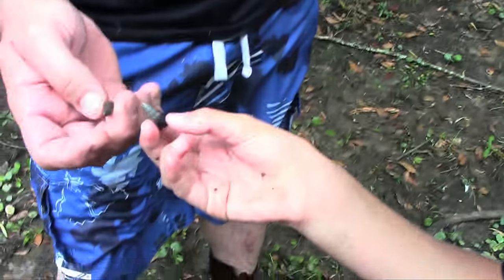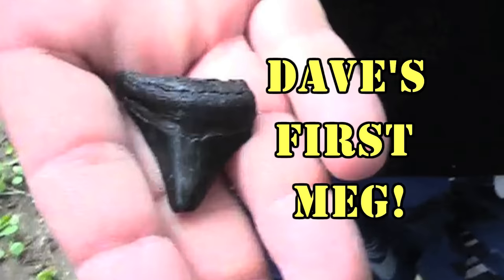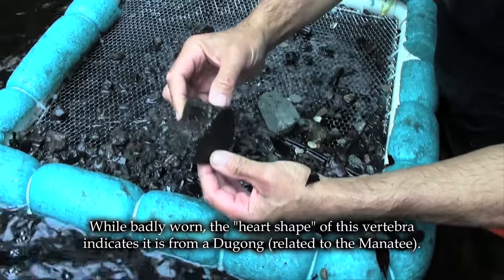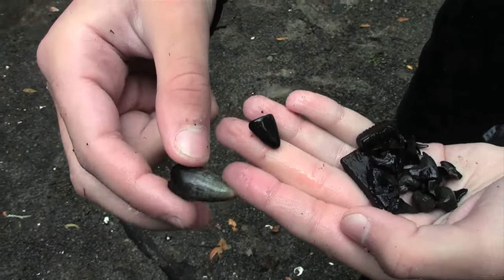What is that, guys? It's either gator or crocodile. Alligator. Alligator? A decent size Meg. Dude. First Meg. First Meg. Beautiful. It's missing the spinous process. But still, great vertebrae. All right, Ken. That is so pretty. Awesome job, Hannah, junior fossil hunter.